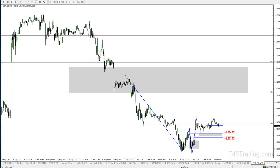Beautiful. I mean, that would be absolutely perfect. And if this does happen, I certainly wouldn't be holding out right to the low of this candle, to fill that gap. I would be taking my profits as soon as price came in and hit this candle right in here. To be honest with you, that would probably be where I'd be looking at taking some of my profits.